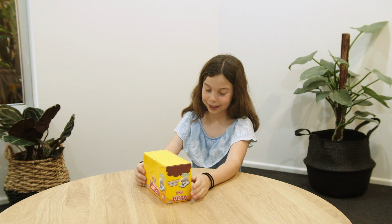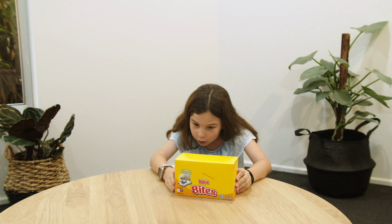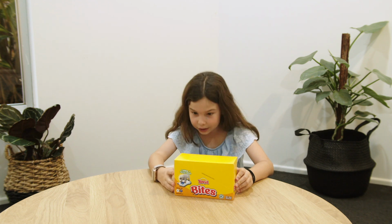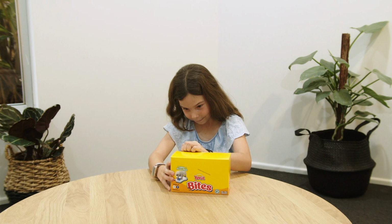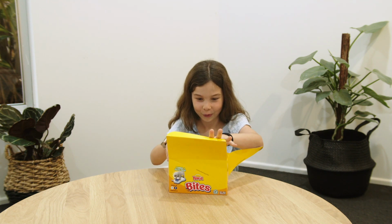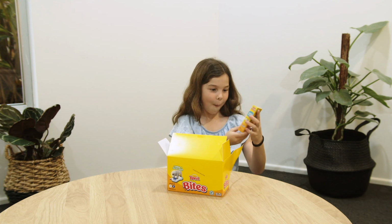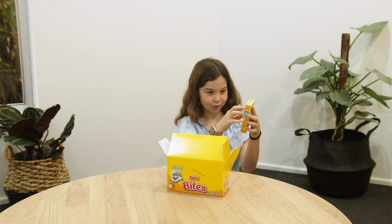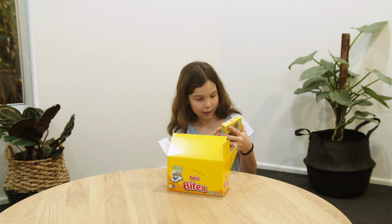Today I'm going to be opening Yowie Bites. Oh, these look amazing. And they say one animal plus puzzle piece. Awesome. Okay, can't wait to open it. Cool. Look at this. Whoa, they're so mini. They're so cute. So here's Rumble and Nap, I think.